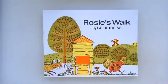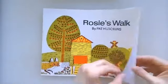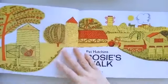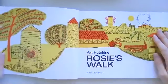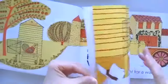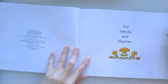In this book, Rosie's Walk, there are also a lot of different shapes going on in the story. The book doesn't talk about the shapes, but let's look for some while we read it. Rosie's Walk by Pat Hutchins. It says, for Wendy and Stefan.